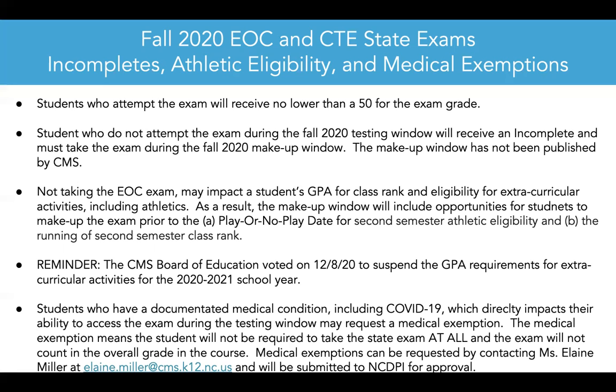Also, it's important not to forget that the Board of Education here in CMS, they voted last Tuesday, December the 8th, to suspend GPA requirements for all extracurricular activities for this school year and this year alone, and that does include athletics. So keep that in mind.